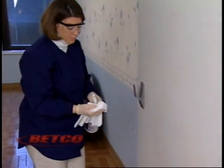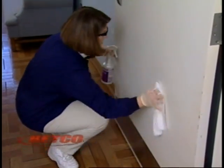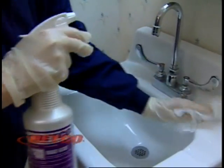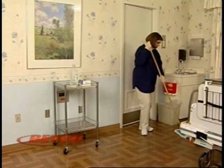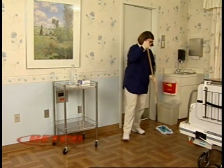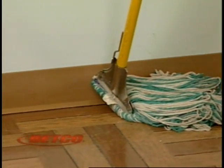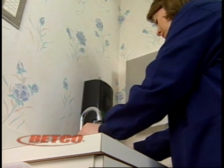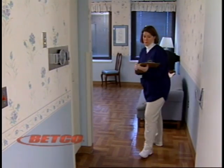Clean visible soil from the entrance door, door frame, kick plate, chart holder, room sign, and the general vicinity of the entrance. Clean the restroom according to restroom sanitation procedures. Dust mop the floor, followed by wet mopping with disinfectant. Pay close attention to baseboards, corners, and underneath furniture. Properly remove gloves and wash your hands. Make a final inspection of the room. Notify the appropriate person that the room is clean and ready for the next admission.